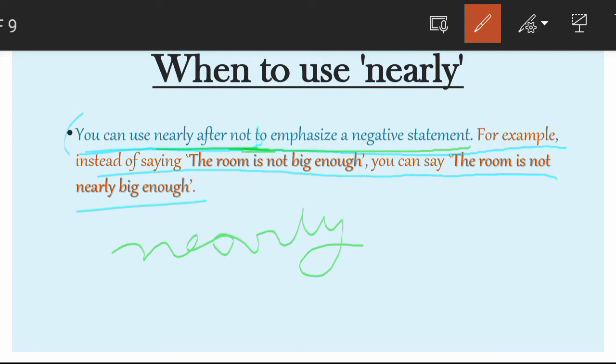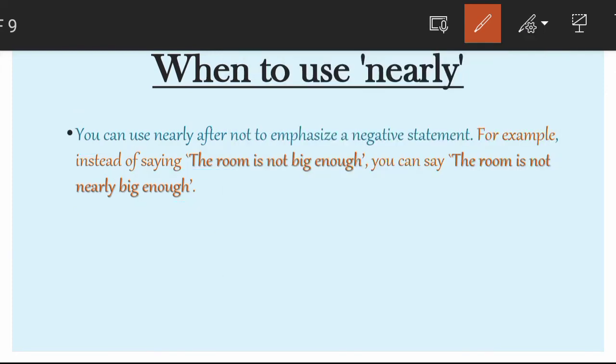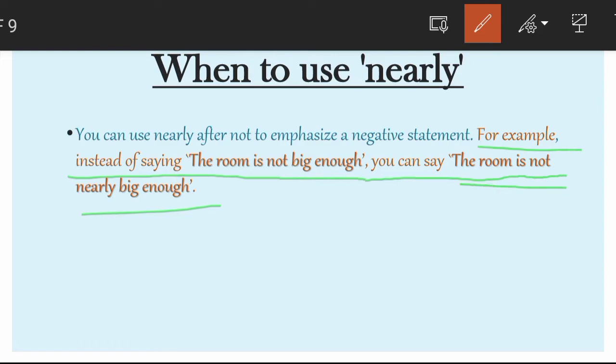Okay, so let's see some examples here. For example, instead of saying the room is not big enough, we can say the room is not nearly big enough. The meaning of both sentences will be the same, but a little bit of difference occurs here. In the sentence the room is not nearly big enough, we are emphasizing, we are trying to bold our statement.